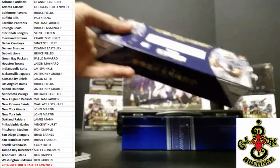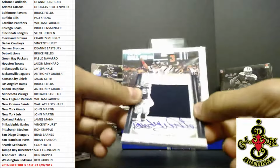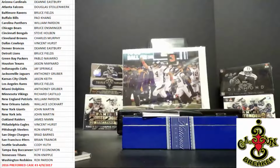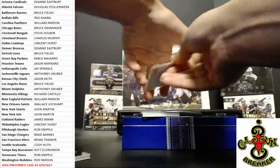We got Randy White with a big monster signature for the Cowboys. 19 out of 25, Randy White. Nice. For the Cowboys. Pretty nice. We got a redemption.